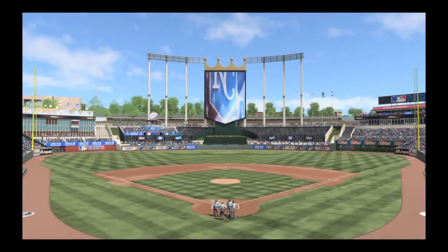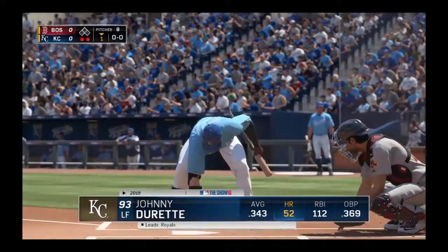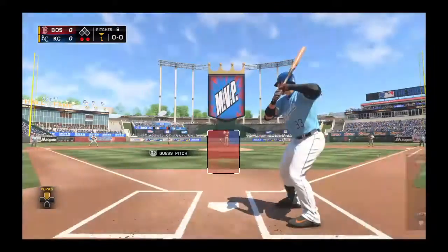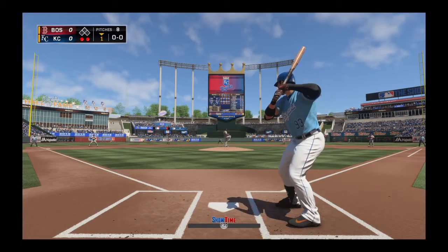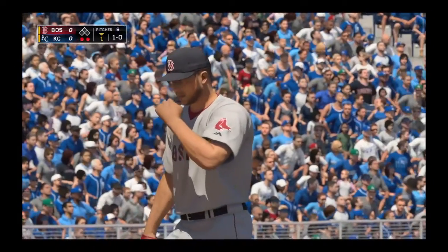Afternoon baseball now on a fine Sunday from Kauffman Stadium in Kansas City. Johnny Durant will come forward now, back in the lineup here after getting yesterday afternoon off. Hey, here we go. Come on now. Fastball too high to start him out here, 1-0.